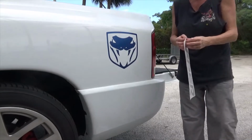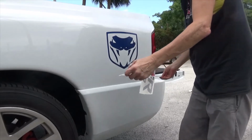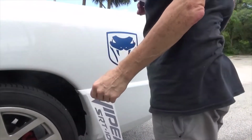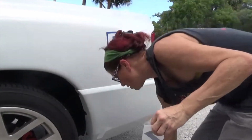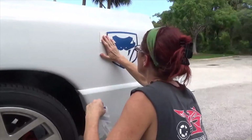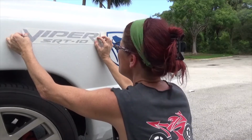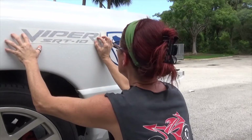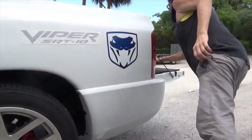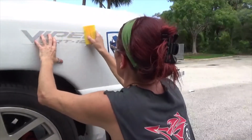Peel this off. Where's my marker? There we go. Gonna go right next to it. And I actually have a little spacer right here. Let's see. It's gonna go right there. There she blows. Let me just get back here. Yeah, we're good. All right. Perfecto.